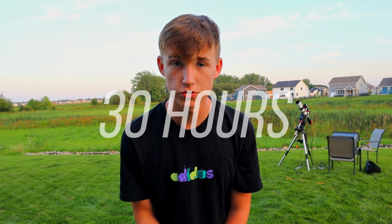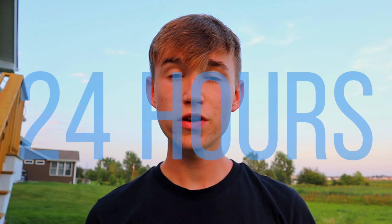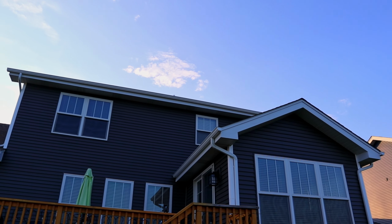So I've decided to do something that I've never done before, and that is to reach 30 hours of exposure time, let alone over a day of exposure time. This means pointing my telescope at this nebula for over 24 hours, and 24 hours is a day. So picture this entire day going by, and my camera and telescope just pointing and taking images of this nebula for over a day. That's right, when the sun's out, when you're sleeping, that entire full rotation, that entire day.